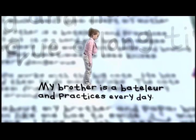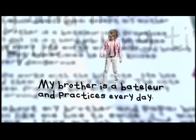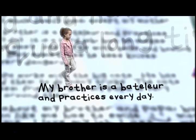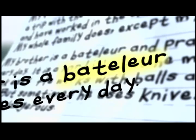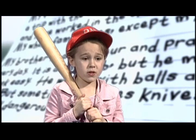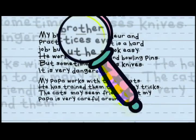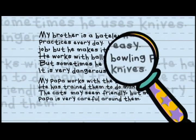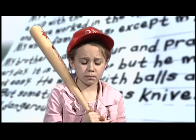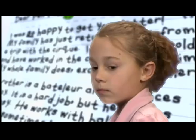My brother is a batelar and practices every day. Batelar. Batter? Maybe he's a baseball player. That doesn't seem right. What's the next line say? He works with balls and bowling pins. Balls and bowling pins. Nope, not baseball. Is he a bowler, like my dad?